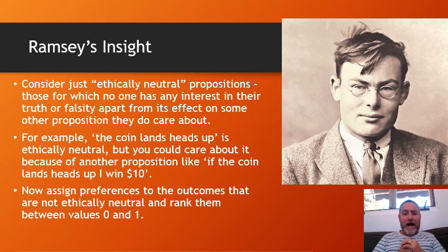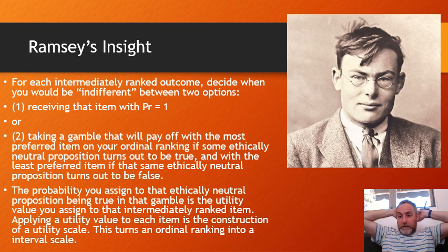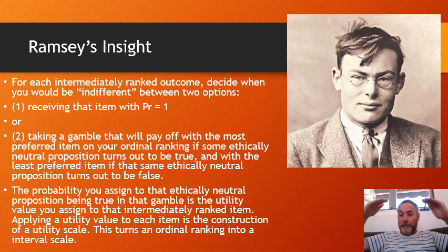Okay, so now you just rank your outcomes. That's your preferences, and these are ones that are not ethically neutral. These are outcomes you care about, and you have an order, a ranking of them, and you can rank them between values of 0 and 1. We'll show you how. So the outcome you want the most, give that a value of 1. The outcome you want the least, give that a value of 0. And now for everyone in the middle, you can assign a value to it rigorously.